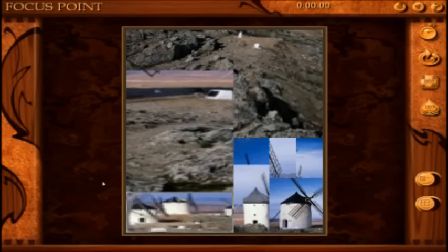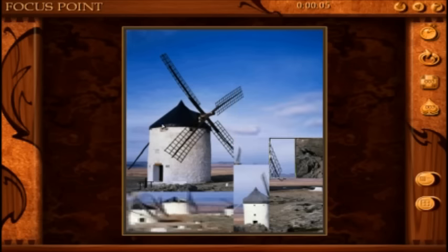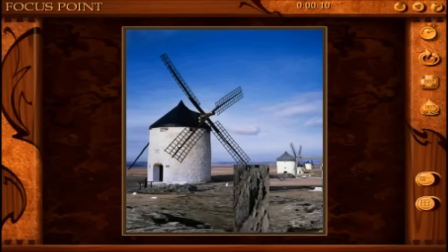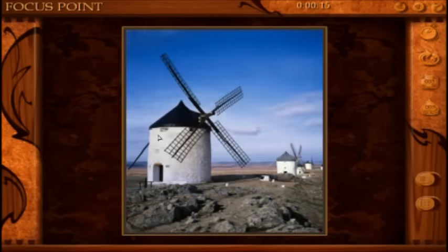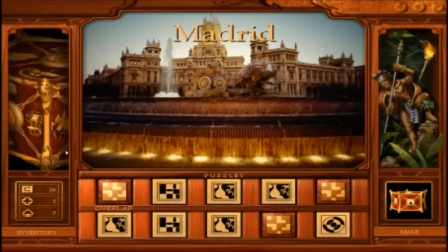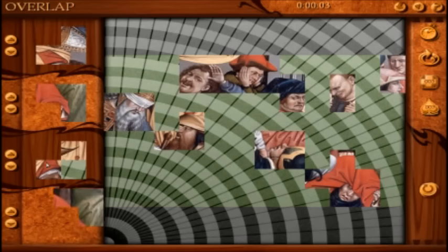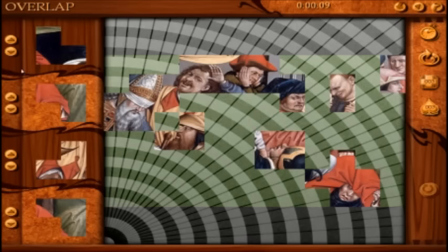And yes, I probably should be appreciating the art more, but I've done these puzzles over 100 times, at least the ones in the first level. Like this challenge, during the first level, it's really easy to solve all the puzzles in level 1. Overlap. Oh, this puzzle. No. Okay. You there. You there.